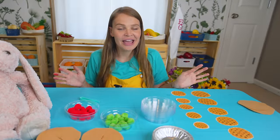Tomato will go right here. Here's some smaller bites for you, Goose. Good? Yeah. You made this. Thanks for making snacks with us. Yeah, let's make them more.